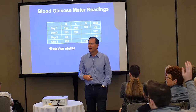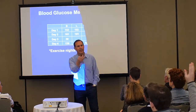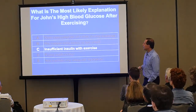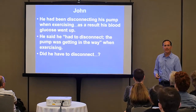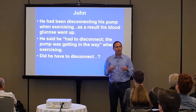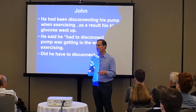So his blood sugar may have been high to start with. Any other? He may have taken his pump off. That's exactly what he was doing. He was disconnecting his pump when he exercised vigorously. Now, most people do that. If they're my patient, when they first see me, they're doing it. But hopefully by the second visit, they're not anymore.